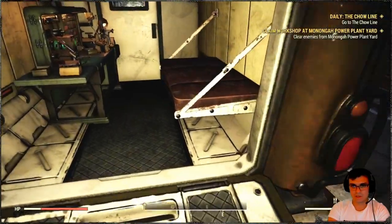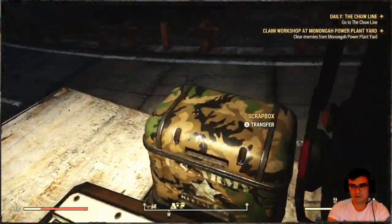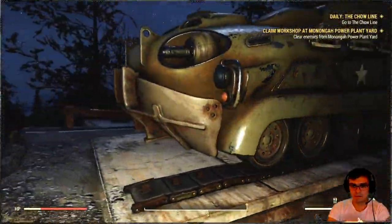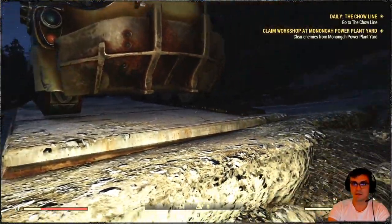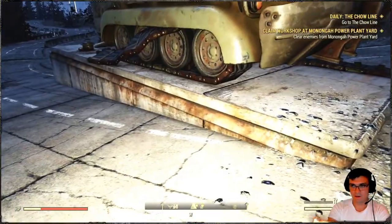What is missing? The regular stash box is missing. But yeah, there we go. That's what we got here.